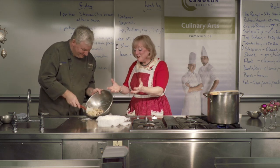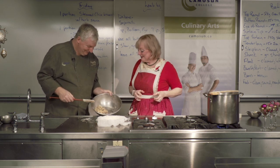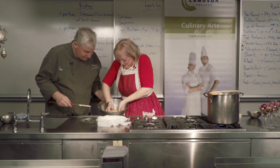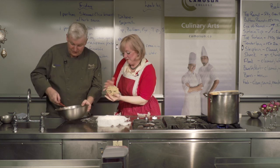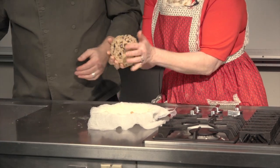I've been waiting for you to get your hands dirty on that. I just want to put my hands in there and grab it. Well, as you can see, I can, absolutely. So what we're going to do is just shape that beautifully, and then that can go into our pudding cloth. A little cannonball, that's what it should look like.